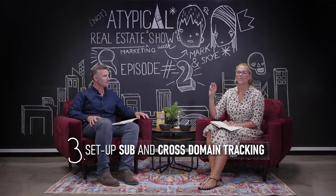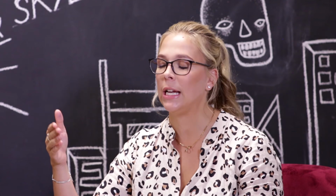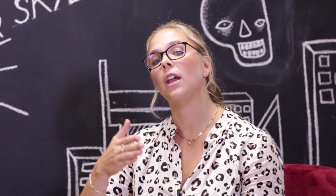So number 3 is your subdomain and cross-domain tracking. This is one of the most common problems that we've encountered, particularly with property websites. So if your website has a lot of different sub or cross domains, for example, your properties are listed on a platform like Property Capsule, you want to be able to measure your audience members clicking from your website to those property pages in one single session. And in order to do this, you need to make sure that you've set up your sub and cross domains correctly. So in order to set this up correctly, you need to follow 2 steps.